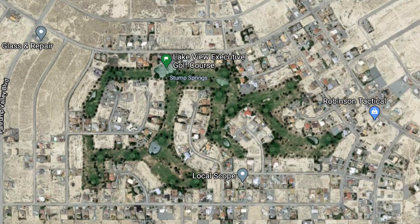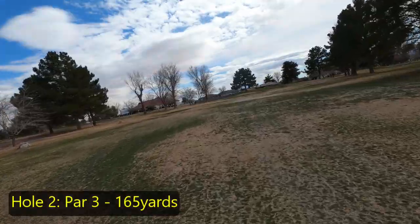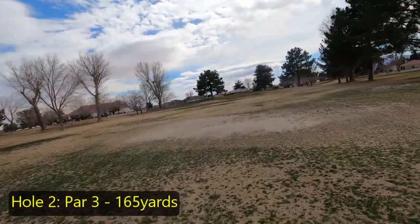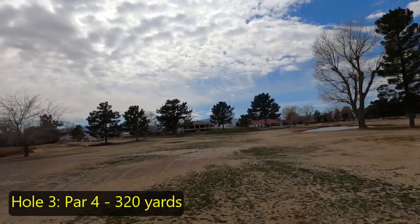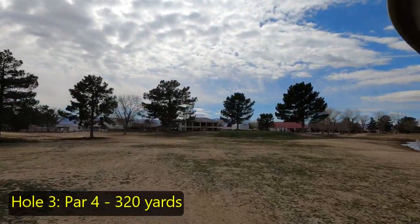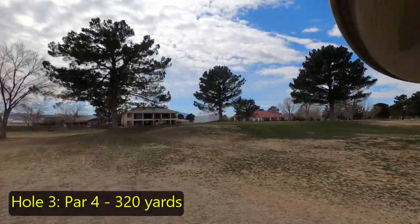With majority of par 3s and par 4s, this course has a par of 59 and stretches 3,429 yards. And from the red tees, 3,069 yards. We'll be going through each hole, providing the hole, the par, and the yardage.